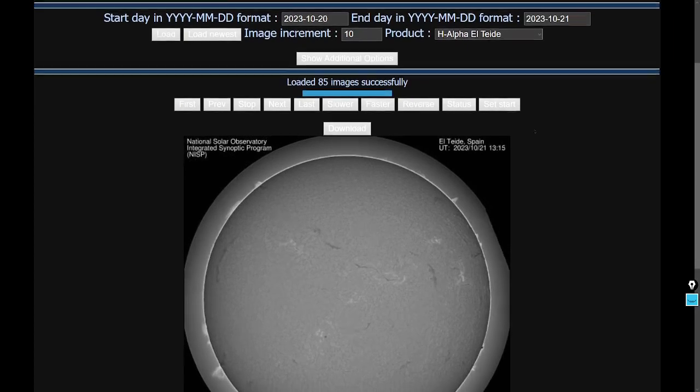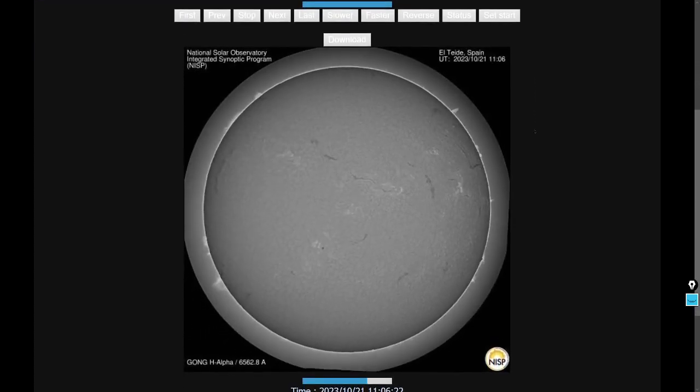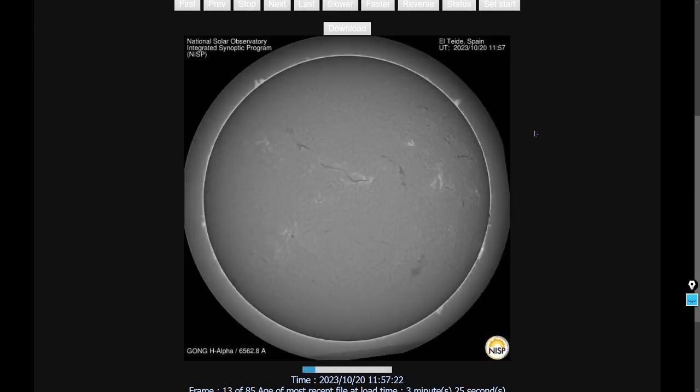here's El Teide, Spain's ground-based solar observatory once again. And there are some significant prominences over here. By the way, that might signal a new sunspot rising, but it looks pretty dark on the far side of the sun, so I'm not convinced that there are any sunspots likely to rise in the next 24 hours.